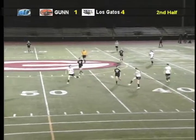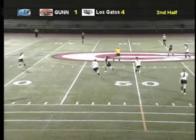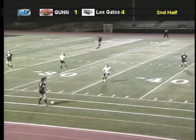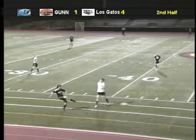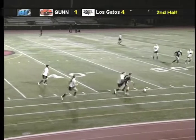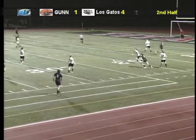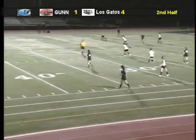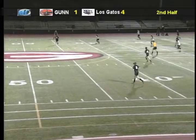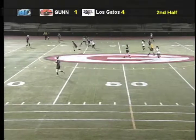That was Gunn goalie Naranja there with the stop, and Naranja did a really great job. The 4 goals on the board from Los Gatos are really a deceiving number, because the goalie, Naranja, has done a great job of protecting the goal as much as she can, and her defense is certainly not helping her out tonight. It could easily be 6 goals for Los Gatos. Naranja had a couple great stops in that half, namely the penalty shot and the cross right in front of her. But yeah, the defense isn't doing her any favors, that's for sure.